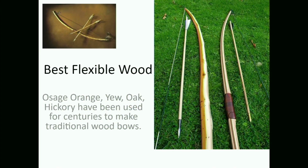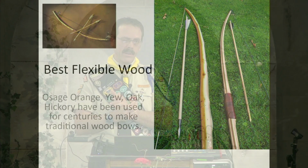So looking at some of the other attributes that we see in our wood today to figure out more about the ark potentially. The most flexible woods, used for things like bows, are like Osage orange, yew, oak, hickory, things like that. Now on a side note, the Mary Rose, I think it was an English warship way back when, sank and was very well preserved. On that one, they found longbows with draw weights from 100 to 180 pounds.